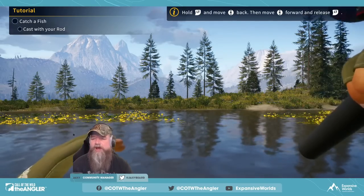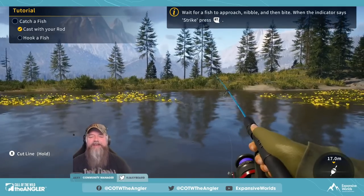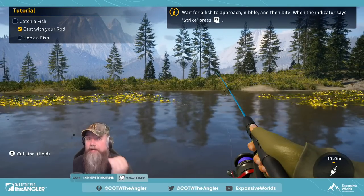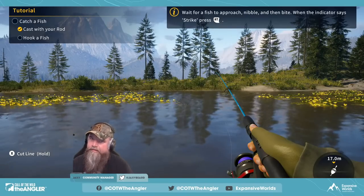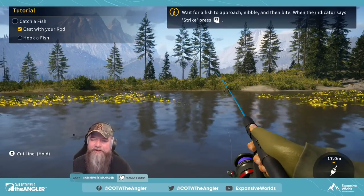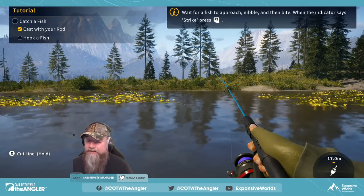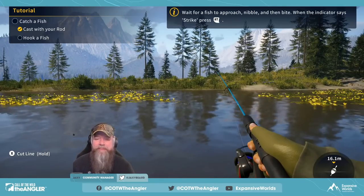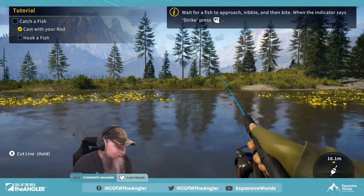Catch a fish with your rod. We will do so right now. Here's the fun part. Now, we are in the beginning areas with the beginning rods. If you want to see the real big boys, as you've seen, there are medals that you need to go after. Go and check out our creators. I've seen a lot of fun stuff happening over the weekend there. All right. So we're going to wait for this guy to come in and strike.